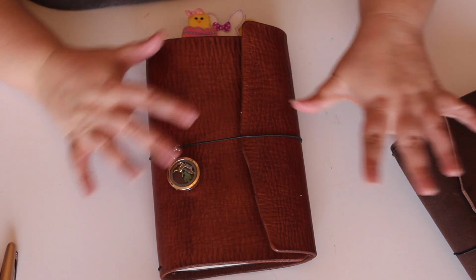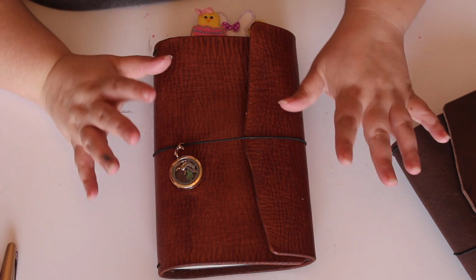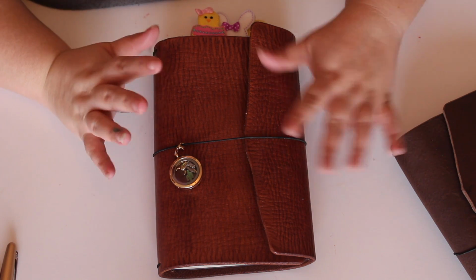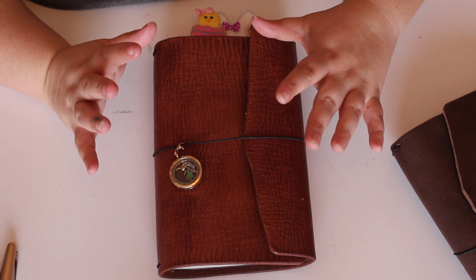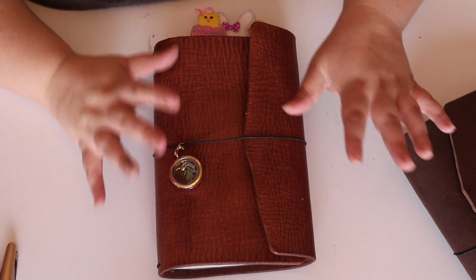So this system that I'm showing you has given me planner peace. My anxiety is at a low. I'm still grumpy sometimes, but my anxiety is at a low. I've been keeping better track of things. I've been feeling like I've been on the ball, and it's because of this system.